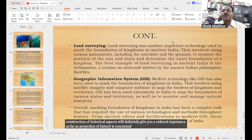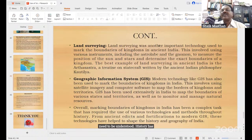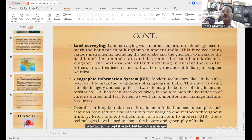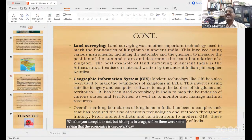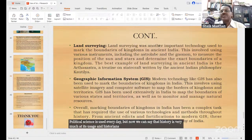And that is why we say that today history needs to be understood. History has to be viewed only from the angle of performing history, or utilization of history, or history usage. Every day in and day out, history is being used, whether you accept it or not. Unlike some who say that economics is used every day and political science is used every day, now we can say that history is very much in usage. And as a student of history, I am proud enough to say that now we are also on par with any person who can speak authoritatively on any subject of the past, because we are now helped and supported by science as such.